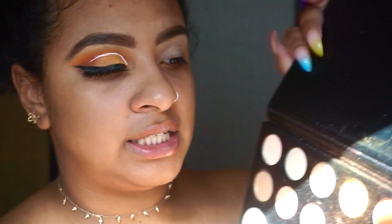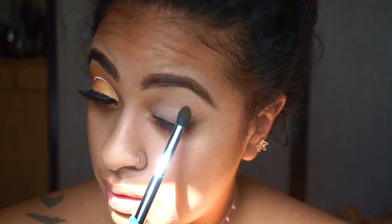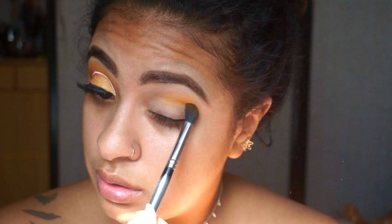With 518, and that's this shade right here. And I'm gonna go in with the Morphe M412 brush.